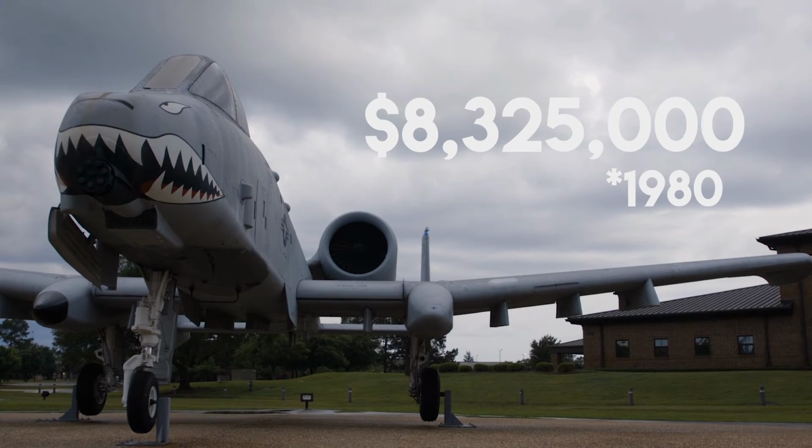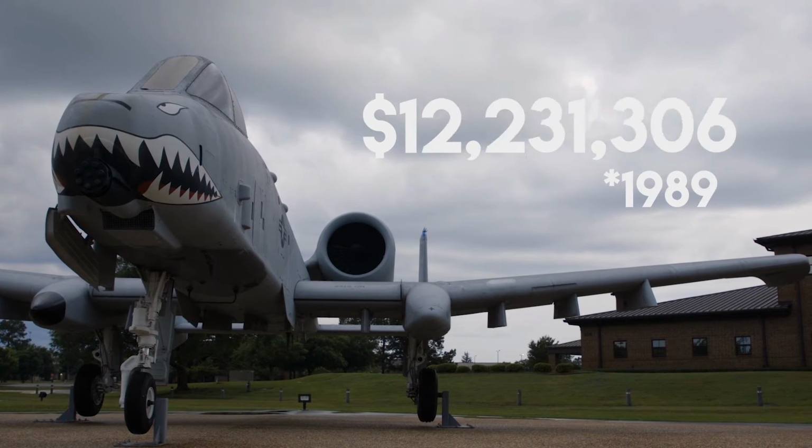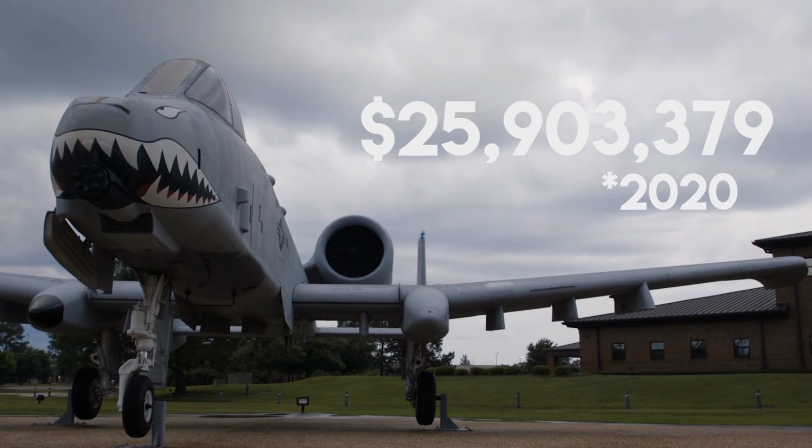And the A-10 has been modified. It's now a C model. It's got a glass cockpit. That basically means it's a lot of digital instead of push button.